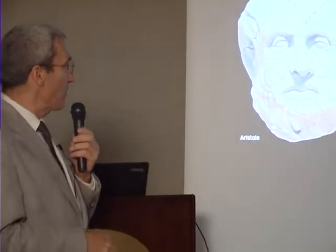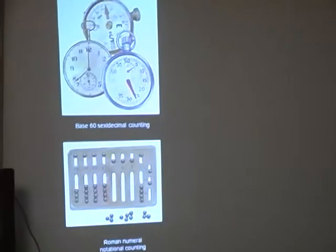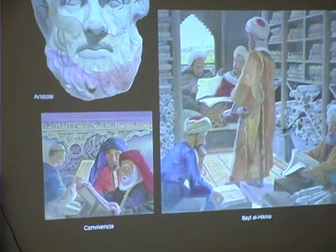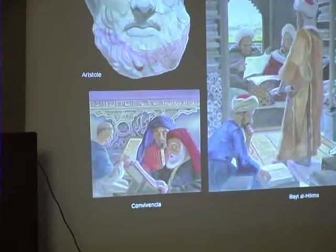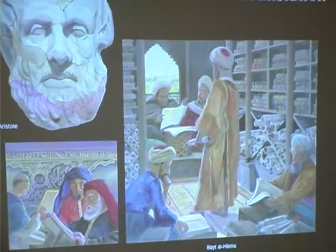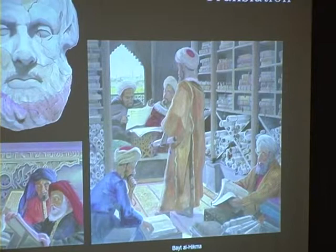You would bring in manuscripts, and they would be read, and then they'd be translated into Arabic, and they'd be turned from the rolls into these codexes here. So this is my suggestion of what the Beit al-Hikmah looked like.